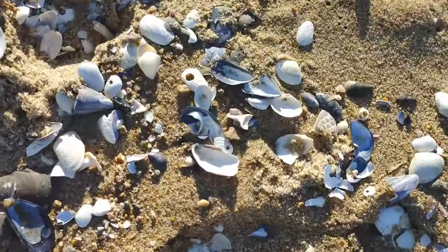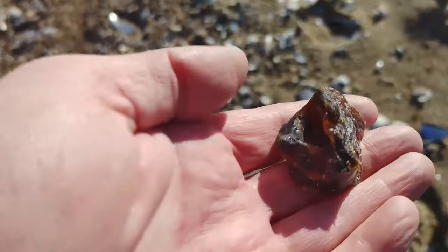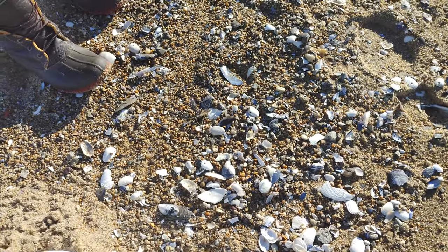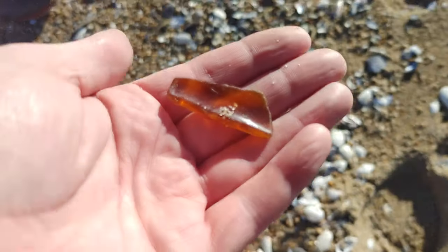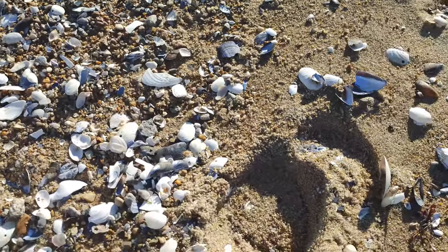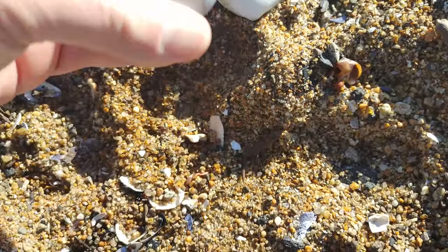Oh, look at this. Holy moly. What is that? Is that bonfire glass? It looks like it, yeah. And then this one here? Just a bottleneck. Yeah, but that's old. Hey, very nice. Very, very nice.